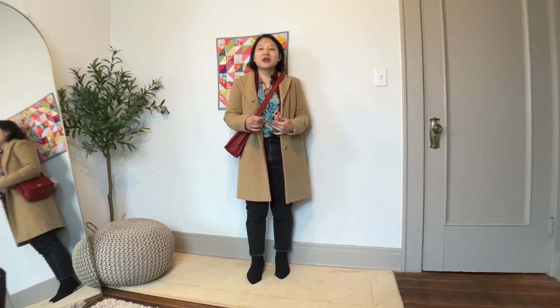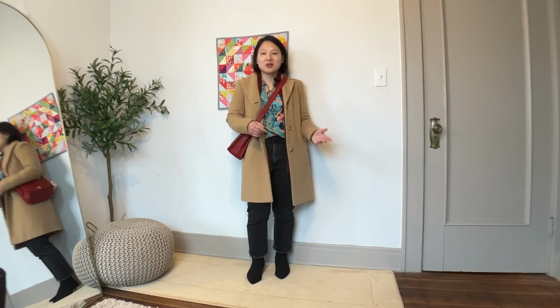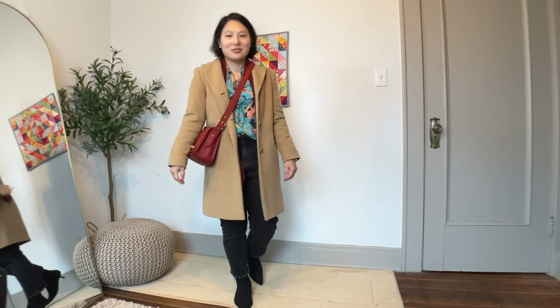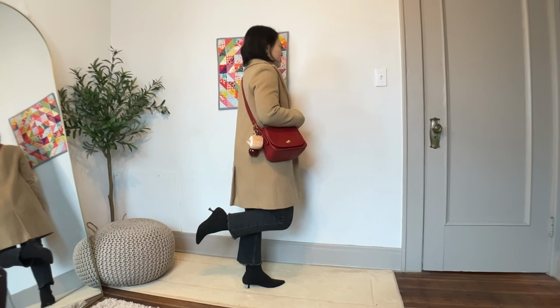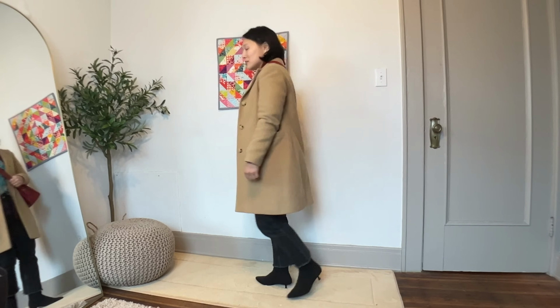I am actually wearing my True Bias Zoe tank out of merino jersey underneath this, just as another layer of warmth. Then I have on my Abercrombie slim straight jeans in this black wash and my Vivaia pointy toe kitten heel boots. And then Marie had chosen this vintage Coach red bag.